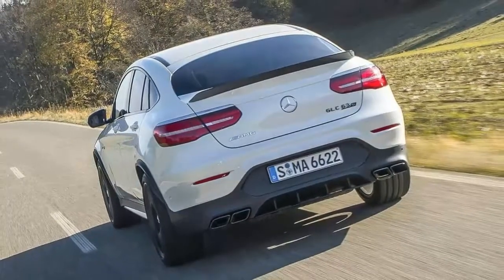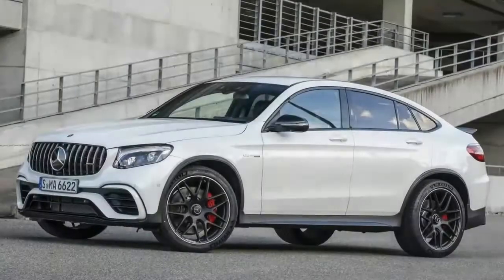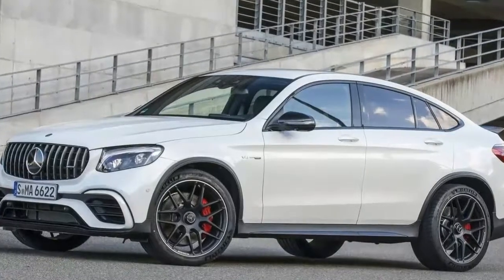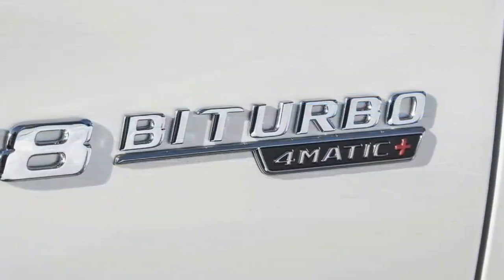It's the closest we'll get to an AMG C63 wagon in the US, and its blend of incredible performance and useful functionality makes it really appealing. It's a car that exists not because it has to, but because it can. And with an end result that's this good, that's all the justification I need.